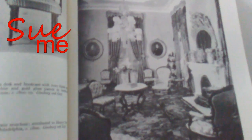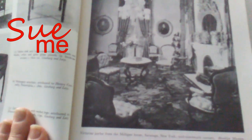Now, mind you, it's a pretty sparsely furnished Victorian room because they would have wanted a lot more draperies and frilly gewgaws on everything. But this is much more along the lines of what a real Victorian room would have looked like. The Victorians did not have coffee tables. They did not have end tables. They had chairs everywhere and junk on every possible surface.